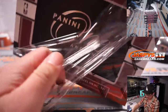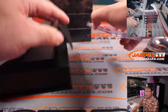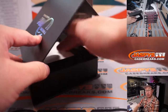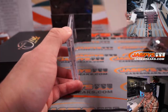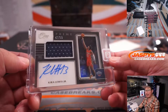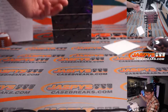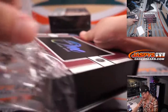All right, next box. Is Zeke Nagy, 82 out of 99. Denver, that'll be for Matt. And Tyler saying no downtown Zion on the Bay just yet. All right, we'll have to keep an eye out for it. And there's Kira Lewis Jr., Zion's teammate, 40 out of 99, prime jersey and autograph. Another one for Ki-hoon.